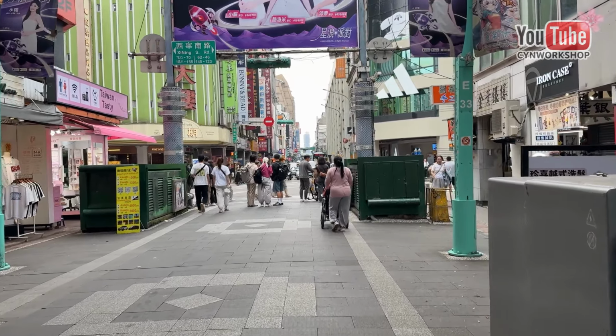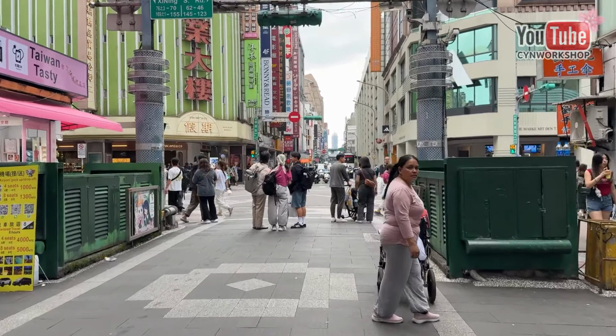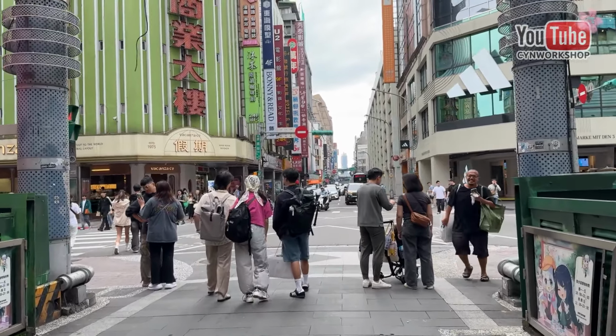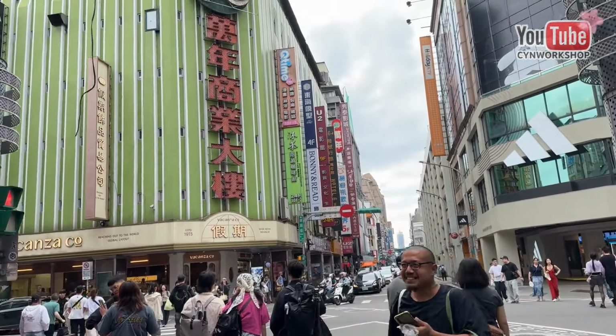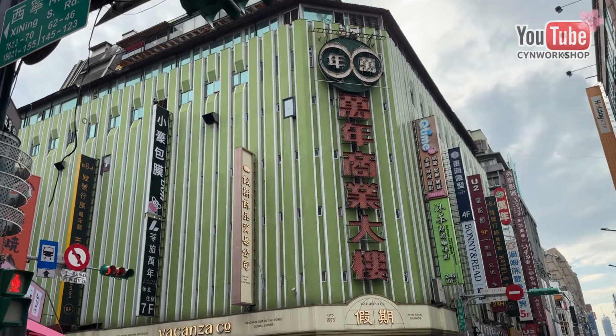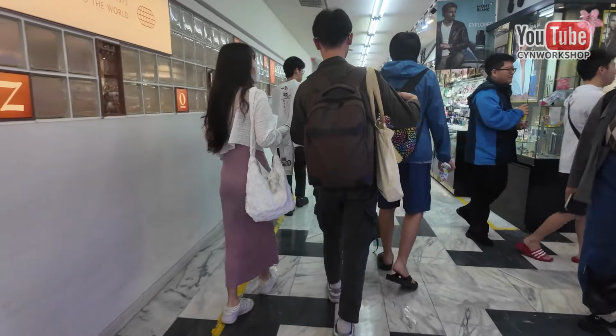A bunch of my Taiwanese friends told me to check out the Wan Nian Building here in Ximending, but honestly, the green building looks super old school, like something from the 50s. According to ChatGPT, most of the Gunpla stuff is on the 4th floor, so let's head upstairs and check it out.